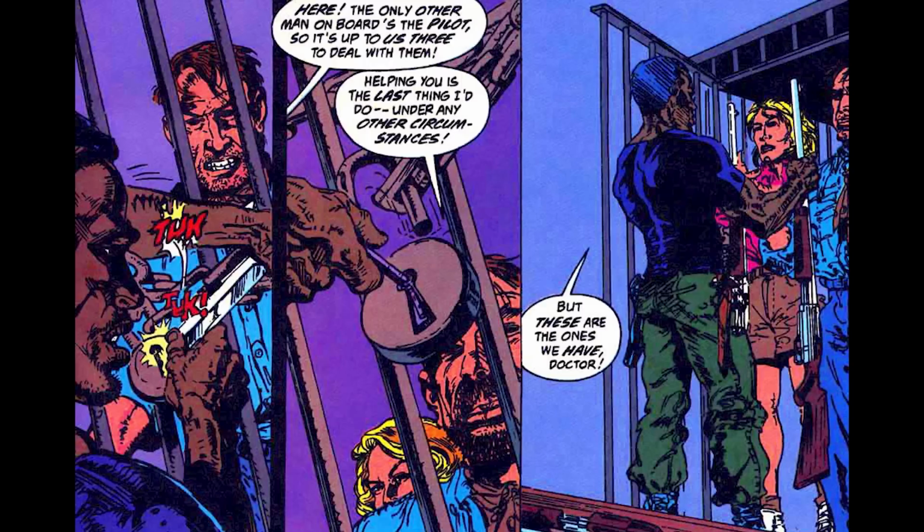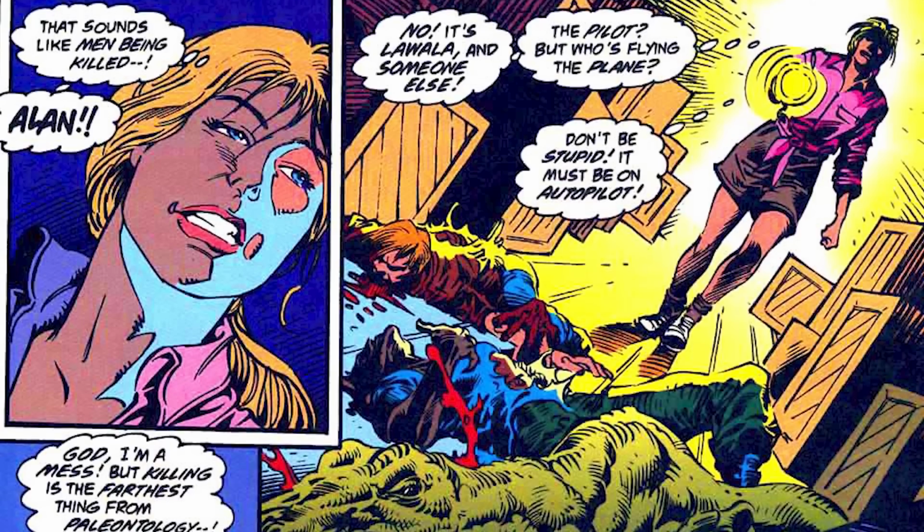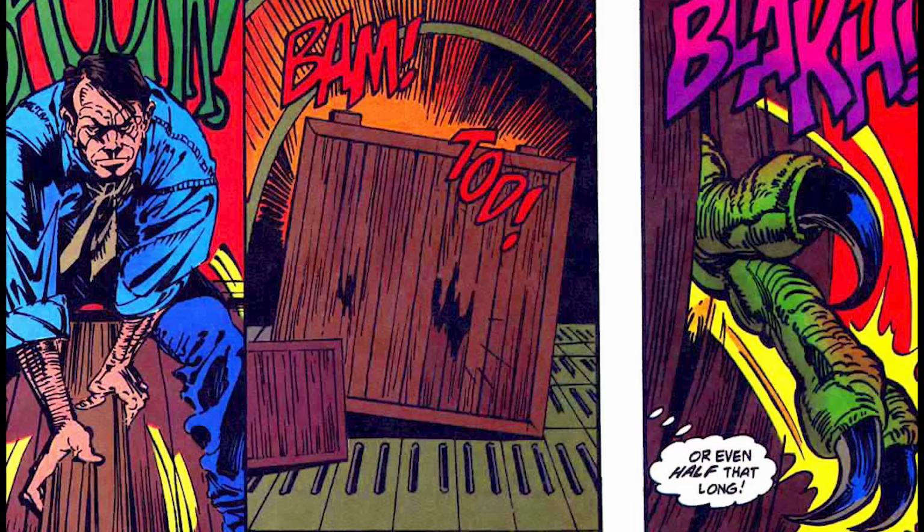Lawala shoots one in the goddamn face. Then he frees the scientists and gives them guns to help him. But just a little later, one raptor kills Lawala and the pilot. Sattler finds a raptor injured and nurses it. Alan traps the others in a crate and lets the crate drop from the plane.